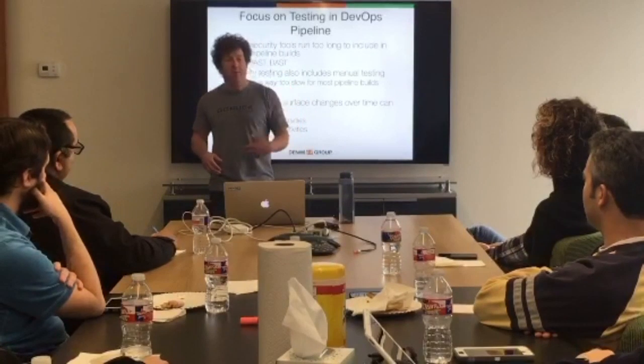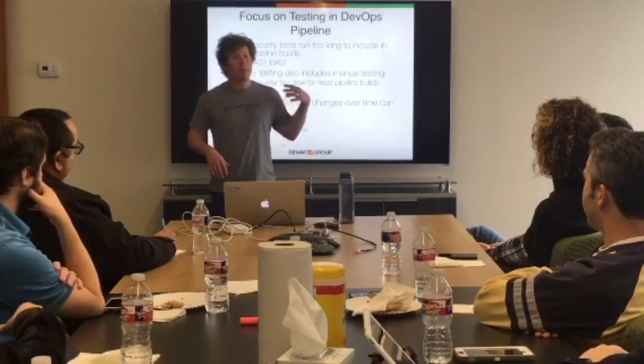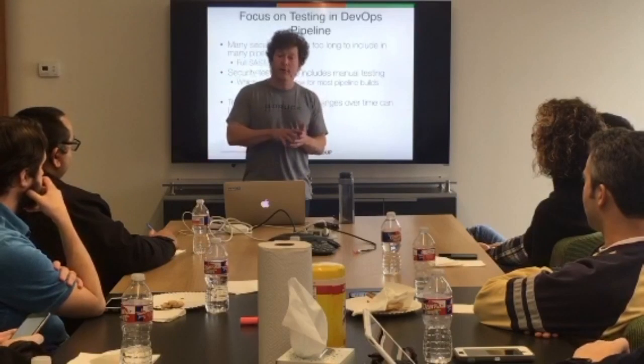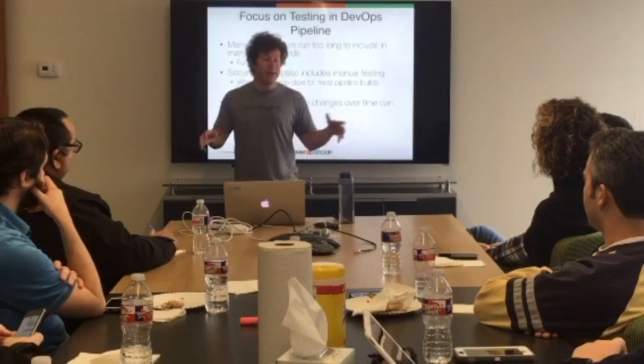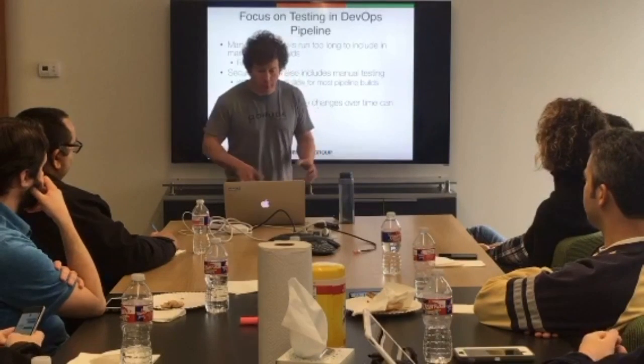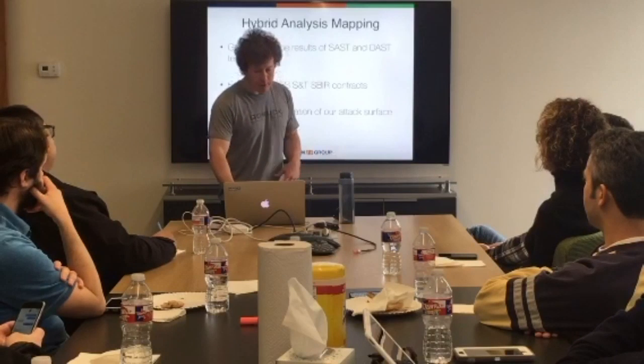Again, with things like manual testing, we know we can't do this every time, but let's watch as the attack surface changes, and maybe we can use that. After we see that the attack surface has changed by a certain degree, that's when we decide that we want to initiate some sort of testing. So those are the types of things that I'll be talking about here today.